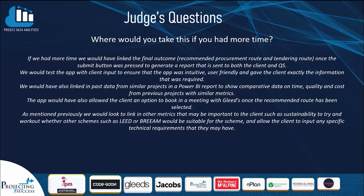We would have also linked in past data from similar projects in a Power BI report to show comparative data on time, cost, and quality from previous projects with similar metrics. The app would have also allowed the client an option to book in a meeting with Gleeds once the recommended route had been selected. As mentioned previously, we would look to link in other metrics that may be more important to the client, such as sustainability, to try and work out whether other schemes such as LEED or BREEAM would be suitable for the scheme, and allow the client to input any specific technical requirements that they may have.